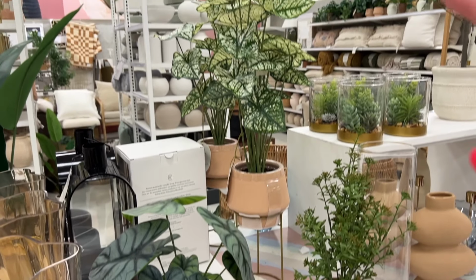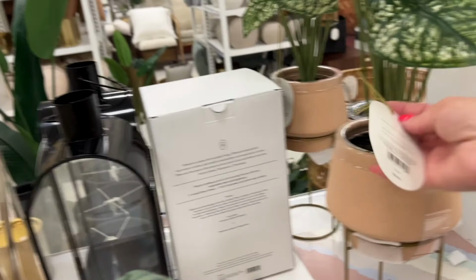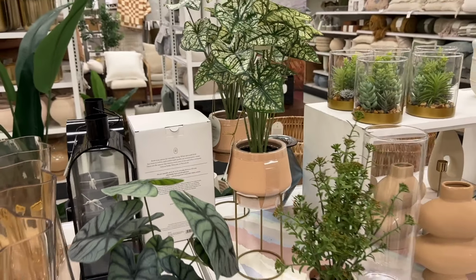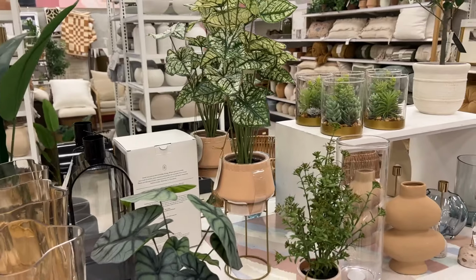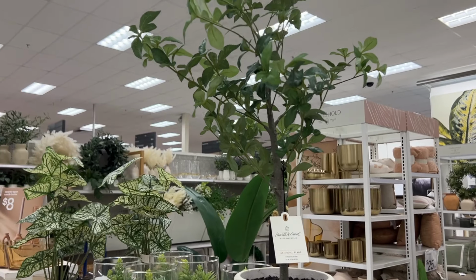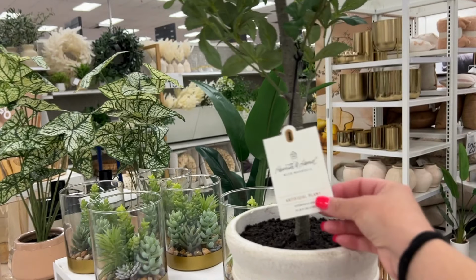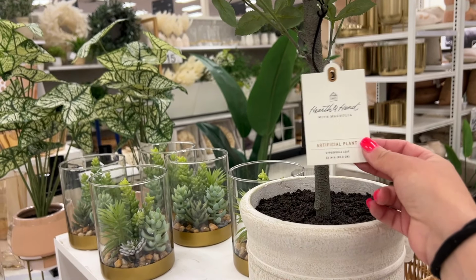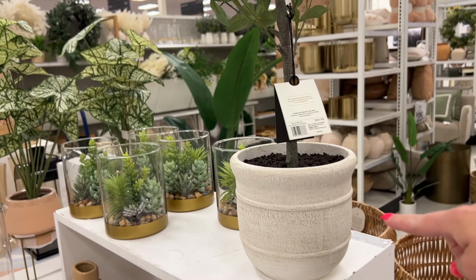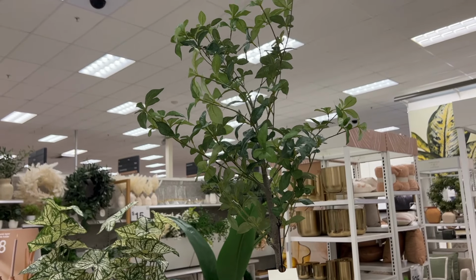Then we see in the back, this one. Isn't it gorgeous? Look at the vase. So here is the information. And it is $40 for that one. I don't think, maybe it comes with a stand. I'm not 100% sure. Okay, this has to be my favorite little tree I've seen. It is so cute. Look at the details. This is by Hearth and Hand, by Magnolia. It's an artificial plant. It is $49. Look at the vase. Look at the little details. It's just such a gorgeous tree.